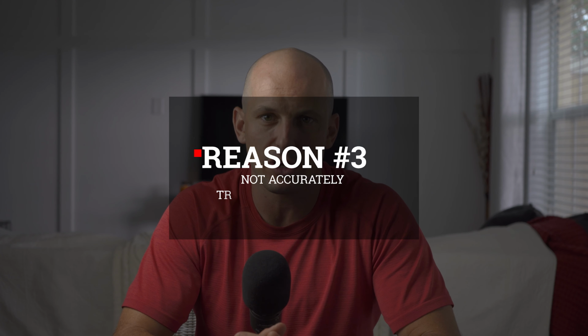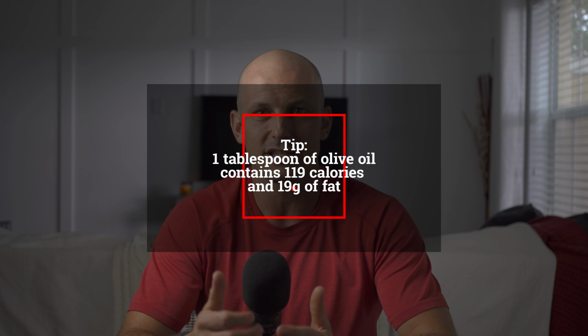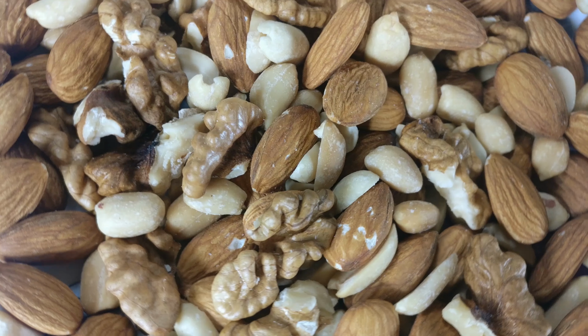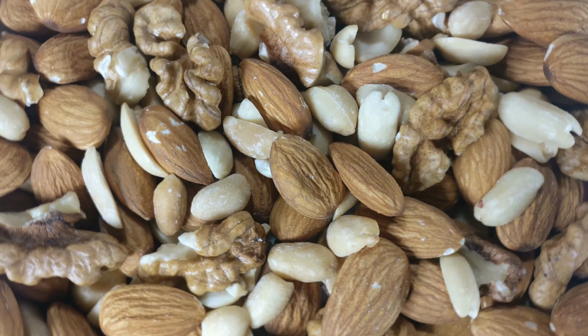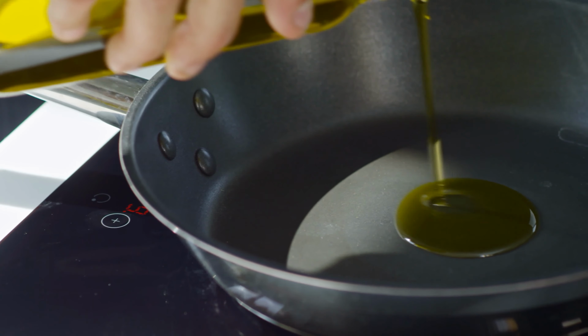The third reason why a nutrition plan may not be budging the scale is that you may not be accurately tracking your macronutrients and calories properly, specifically with fat. Fat is a very highly caloric dense macronutrient. And what happens is people neglect the fact that nuts are very high in fat and cooking oils are very high in fat. And we just use these and really don't track how much we're actually doing.